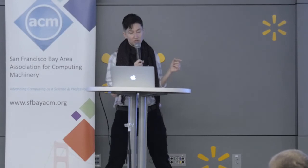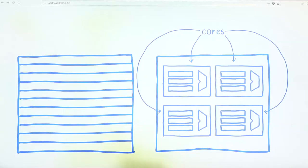So imagine that two of these cores need to work on the same bit of long-term memory. They both need to add something to it. Well, what number is going to end up in long-term memory at the end of it? Who knows? It depends on the timing of when different instructions run on the different cores. So let's walk through an example of this.